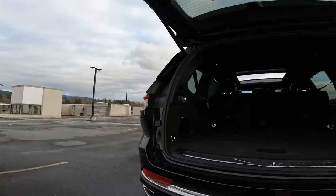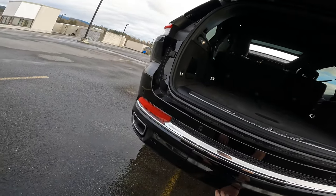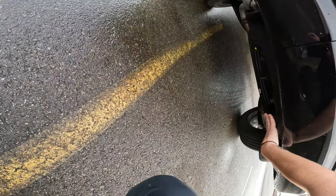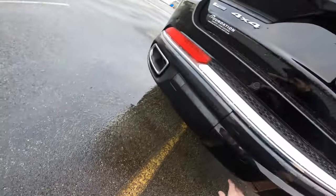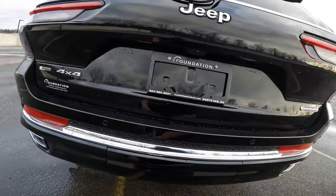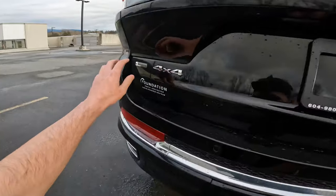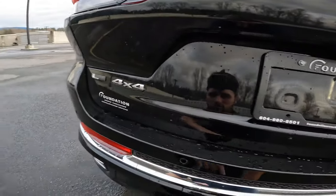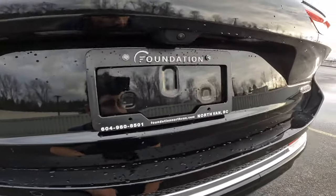There is a control underneath for the trunk with your foot, and I believe you just wave it down there somehow or whatever it may be, and that's how you open up the trunk, just like it did there. As you can see, we got the L logo, so you know you're driving the Grand Cherokee L 4x4. Shout out Foundation North Vancouver.